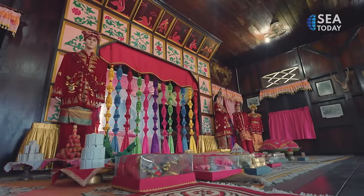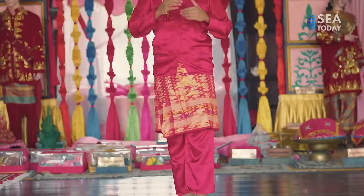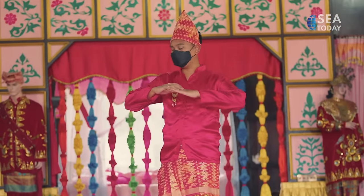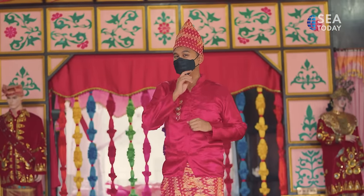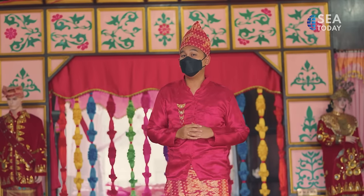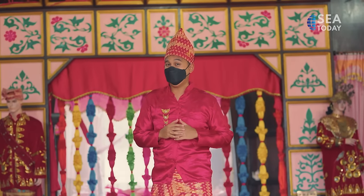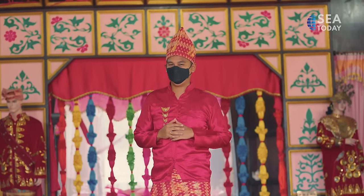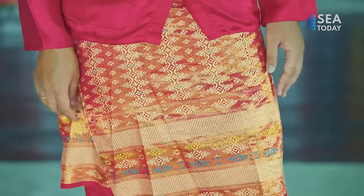Like anywhere in Indonesia, every custom has meaning. I haven't told you what I'm wearing. This is called Teluk Belanga, or known here as the Kancing Lima, the five buttons. First one is Tauhid, the unity of God. Second is Allah. Third and fourth are the prophets Muhammad and Adam. And the fifth one is the five pillars of Islam. Very philosophical and breezy.